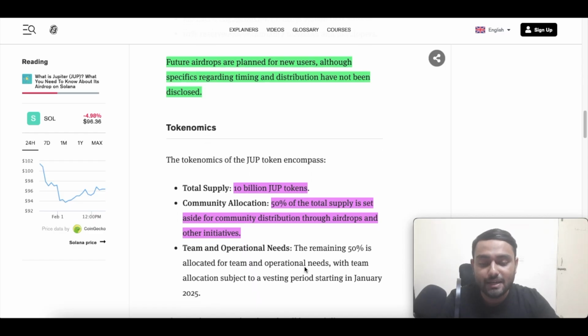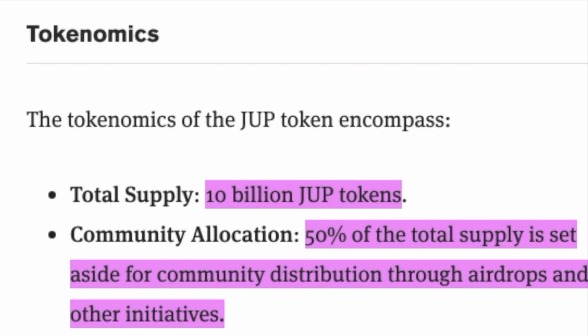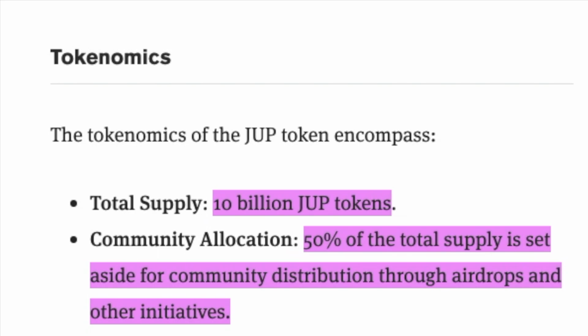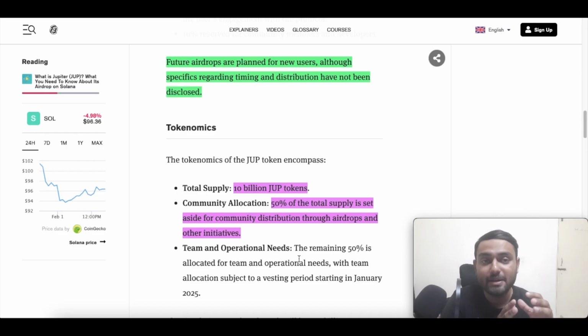Why do I say so? Because if we jump onto the tokenomics, we can clearly see that out of the 10 billion Jupiter tokens, a little over 1 billion was distributed in the airdrops in the first round, but 50% of the total supply is actually set aside for the community distribution through airdrops and other initiatives, right guys? So out of 10 billion Jupiter tokens, about 5 billion will actually be distributed to the community using airdrops and other initiatives. So you need to continuously interact with it, guys, and that's why we are so bullish. The remaining 50% will be used for the team and for other operational activities as well.